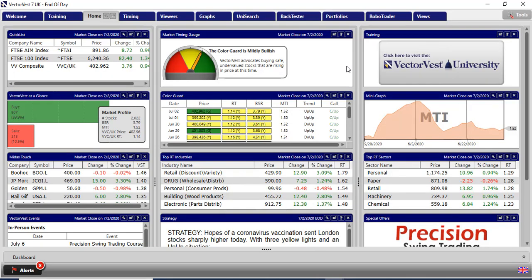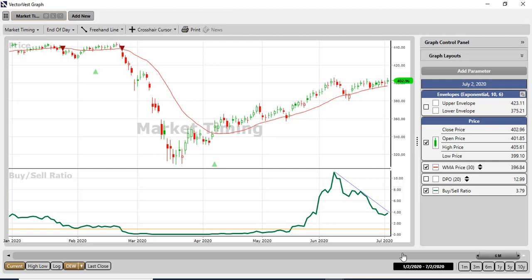So let's have a look at the UK in a bit more detail. It was a good day yesterday. The last time I looked this morning, the market was flat, and I would expect that to continue. So the underlying trend is up. The primary wave is up, so short-term and underlying are both up. The confirmed up has been in place since the 27th of April. And we've got a green light here which tells us that the strength and the momentum of the short-term trend is good.